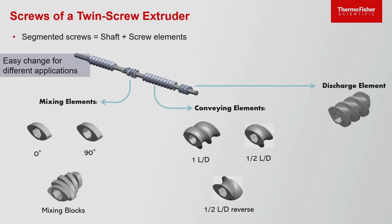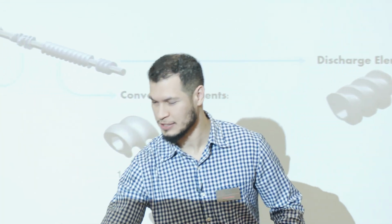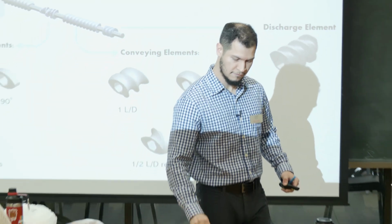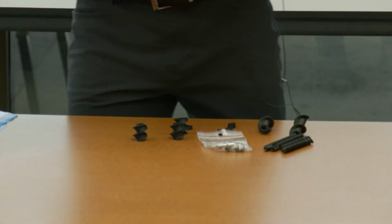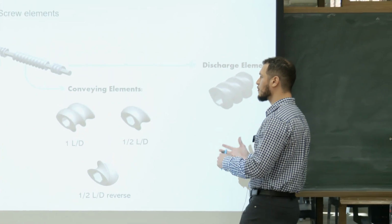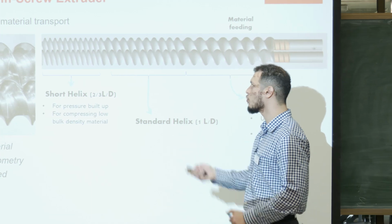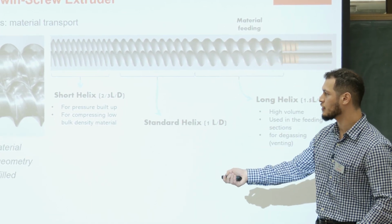So here I have some very nice screw elements that were 3D printed. Those are conveying, those are mixing. And then as Professor Mick showed, we basically build a screw configuration based on what you want to achieve, right? So we have conveying elements, just very quickly. It's for transportation of material.